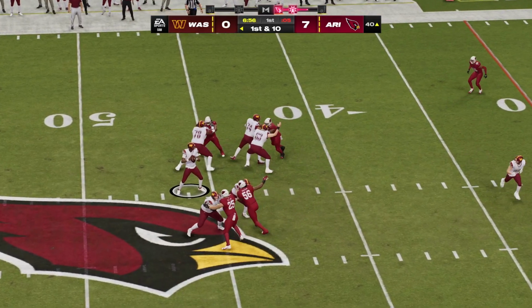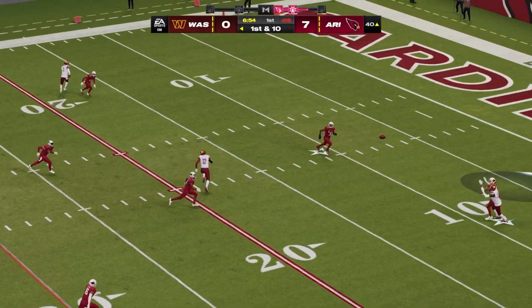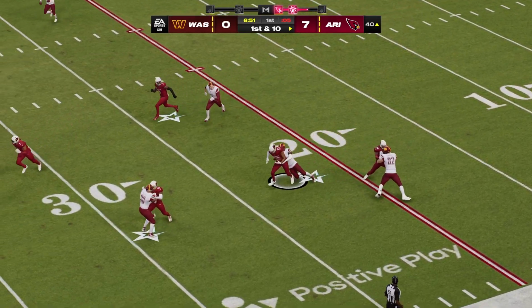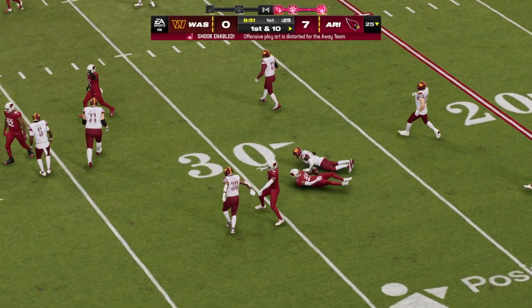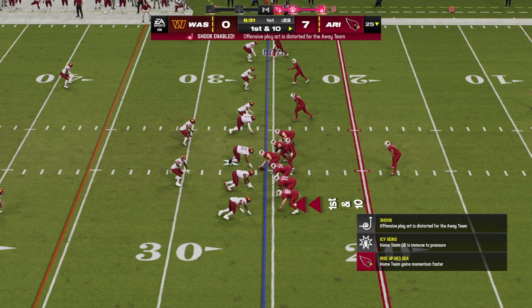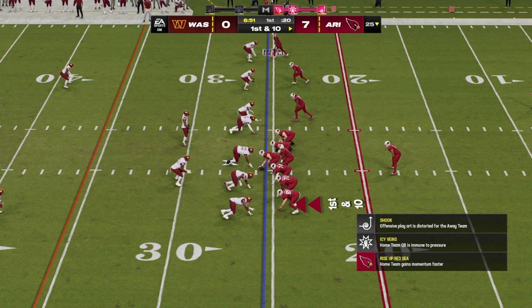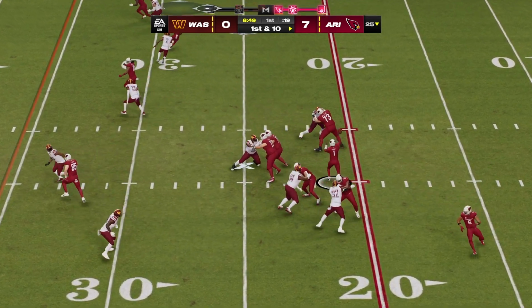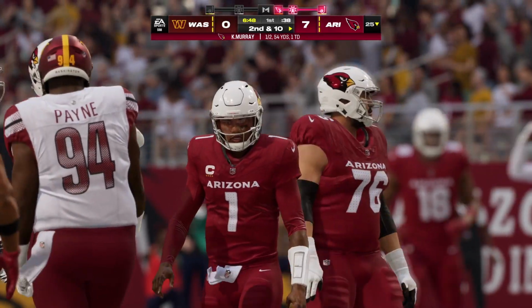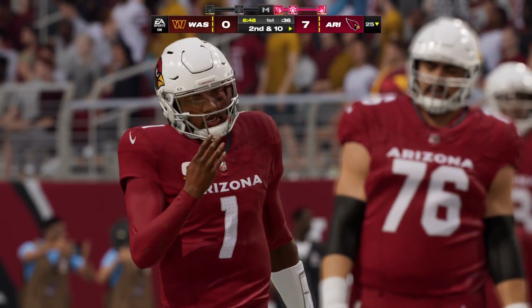On first down, Daniels. Oh, he rifles one, and that's going to be intercepted. Picked up by Sean Murphy-Bunting. And the Cards are going to take over once again at their own 25-yard line. Arizona's offense at the line, ready to get their drive started. They've got a 7-0 lead in the football as well as they start out first and 10.